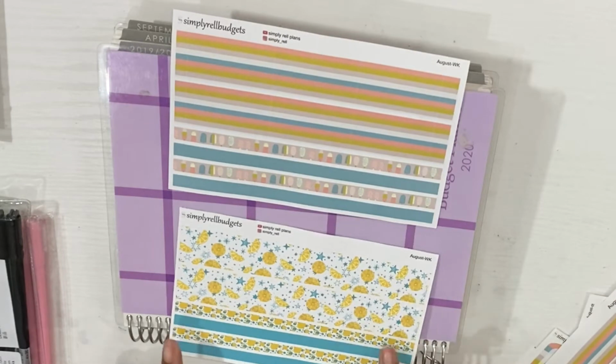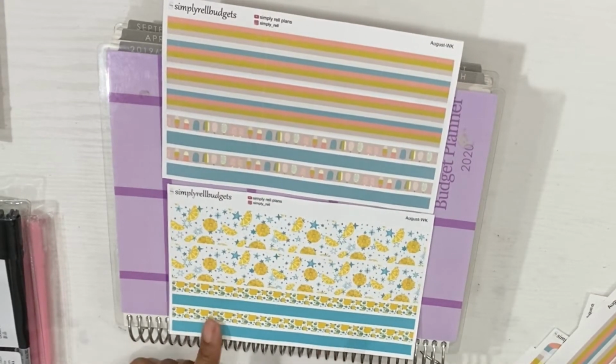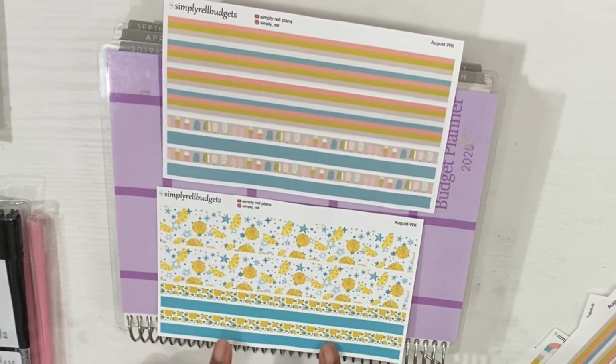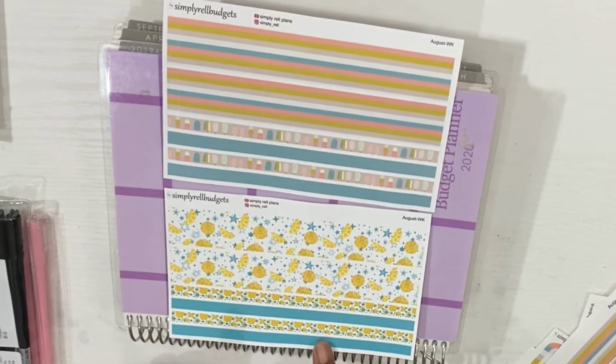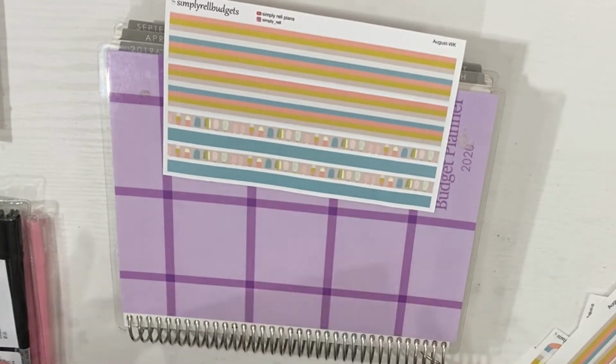So these are the 2 patterns for this month, and this is the Washi Kit. This is available in my shop a la carte if you're interested in picking this up separately, but it does come in a bundle with my actual budget kit for the month. So let's go through how those look.